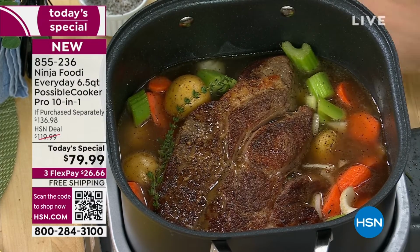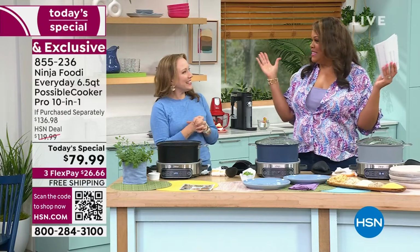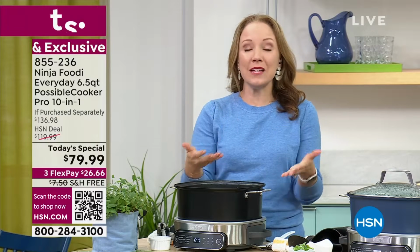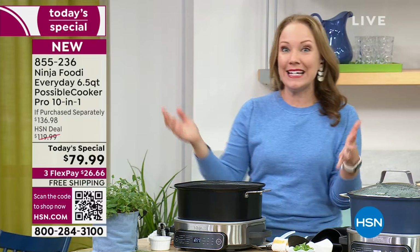The one-pot meals, feeding a family of 2 to 6, everybody wants easy. Absolutely, and I think once you get this home too, it's 30% faster than traditional cooking methods, so it's gonna save you time. Plus the cleanup is so easy and so simple. I don't know if you have a glass cooktop at home. I can never get that clean. I prefer cooking in my Possible Cooker because it's so easy to clean, and I can sear and sauté and make dinner really, really quick.